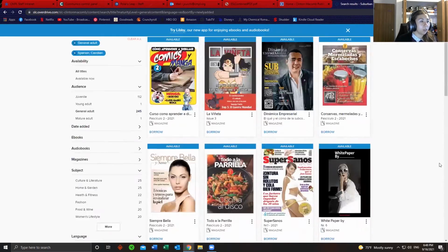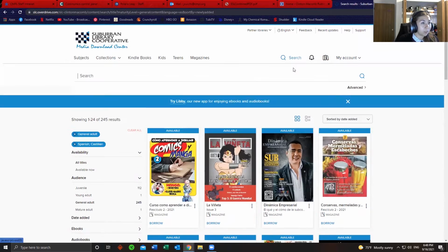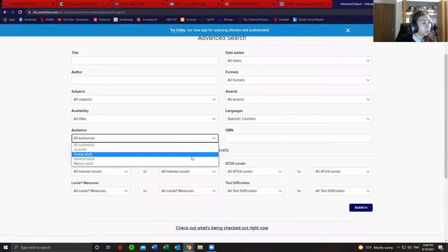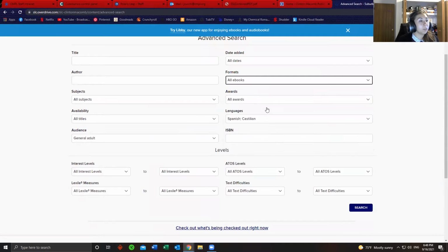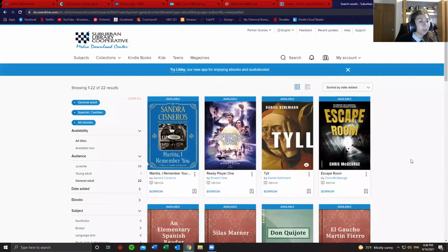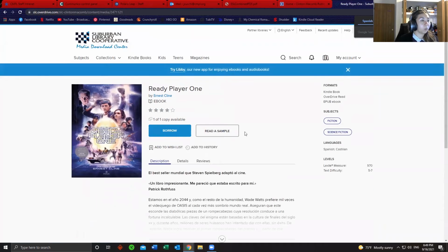I will narrow it down even further and see if we can get a book. So give me a second, because yeah, this is all magazines coming up. All right, we're going to put in Spanish. We're going to put in general. We will put in all ebooks. That should give us no magazines. Here we go. All right, so looks like this is the Spanish Ready Player One.